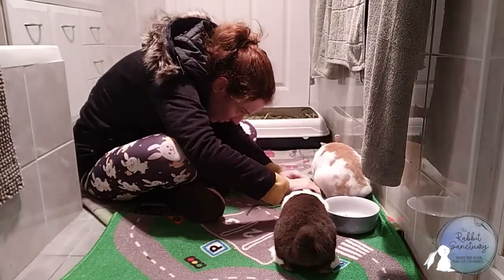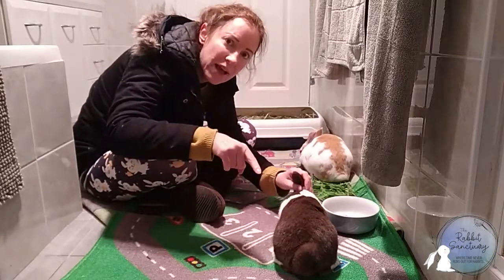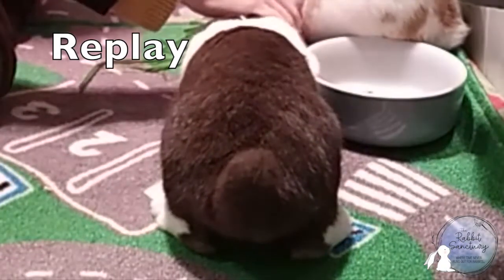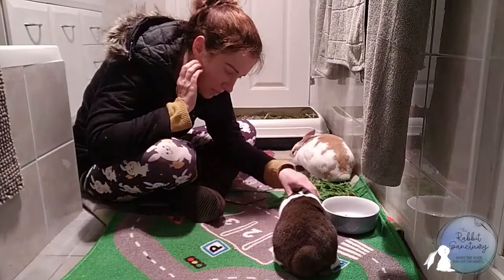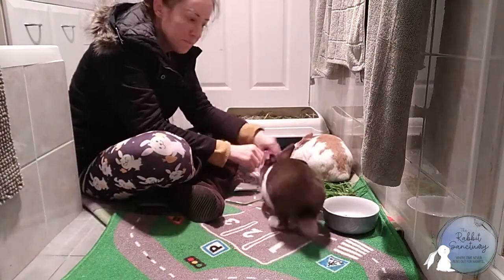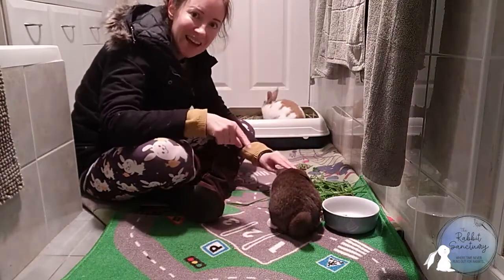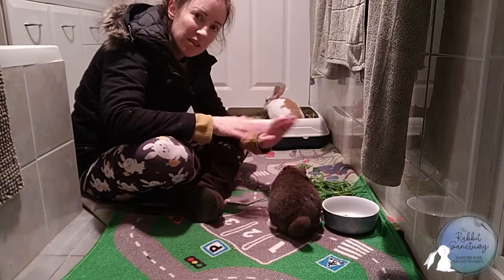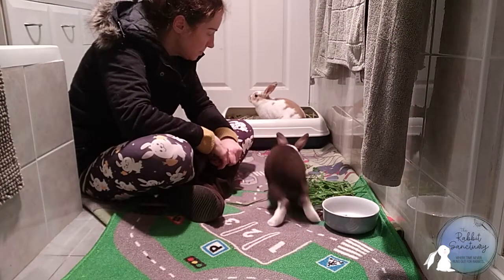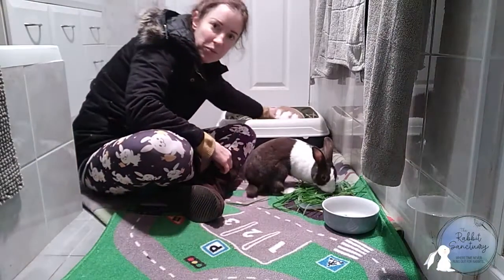There we go. His tail, I don't know if you saw his tail then, was lifting up. So he was being a little bit territorial there. Gentle, gentle. And again, you can see his tail action there. So I just need to get them used to each other again. Settle them down every time that happens. Good girl. And also give her a comfort pat too.